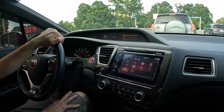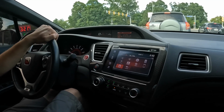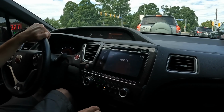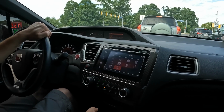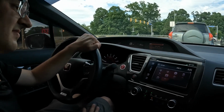The van has all these features, which I don't really use. But the one thing is I pair my phone with the van, so I can use the van speakers to talk to people.